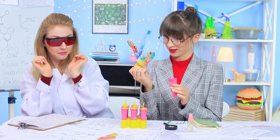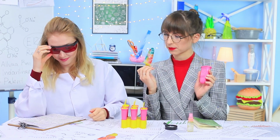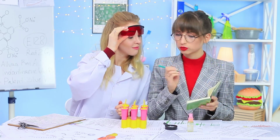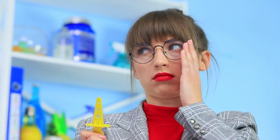She takes out Sprite ice cream. The taste is so special. Miss Ratatouille wants to taste all kinds of weird ice cream. She was so lucky until now, but now she takes out a stick without ice cream. It's all right, Ratatouille. Maybe next time.